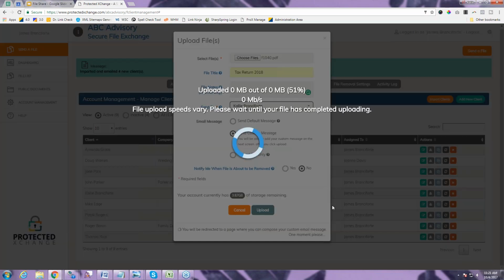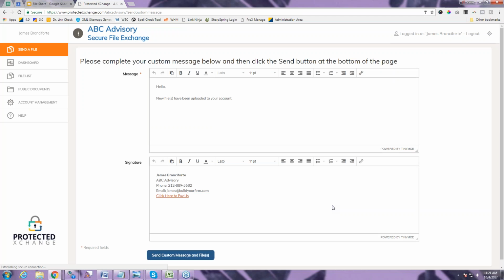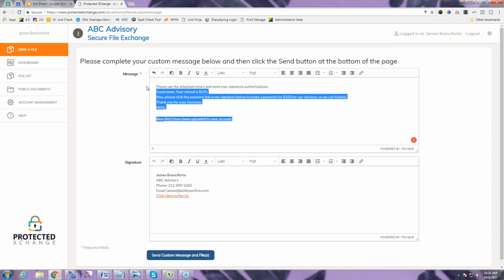In this case, it will take me to a second screen that allows me to compose a custom message to send along with the file. This is really nice, especially during tax time or any time when you're sending off a lot of files at once. If you have any canned messaging or any canned emails that you're sending, you can just copy and paste them right in here to make it a little faster. So I'm just going to paste in a canned email right here from my email account that somebody might be using that would say, please see the attached tax return.